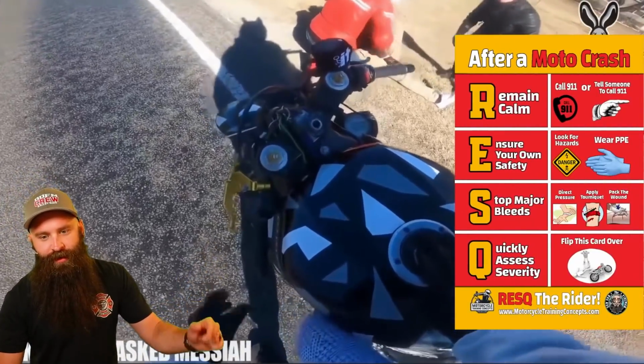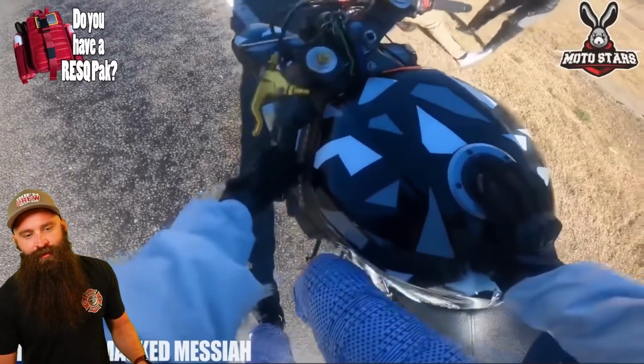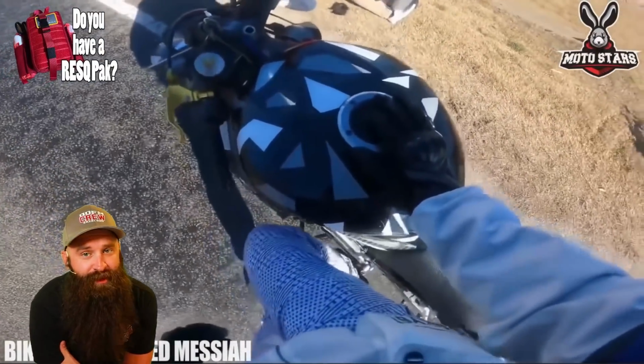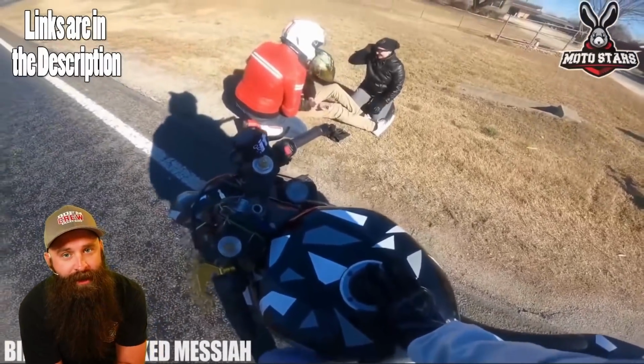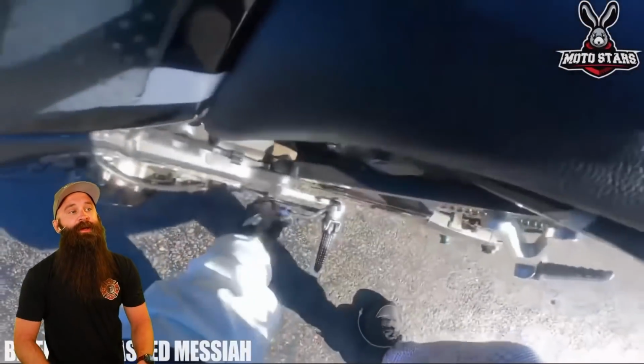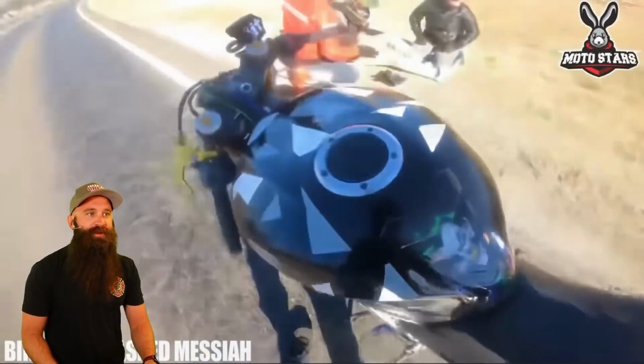Once again, rescue another rider. We do have our trauma pack here. Okay, it's called the rescue pack. It has a lot of bleeding control. The red pack, the rescue pack, has a splint in it, a 12-inch splint. So we might have to use it for this.